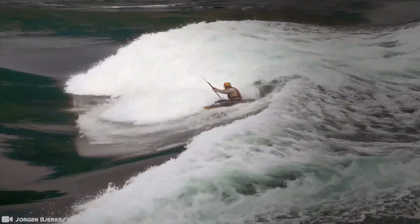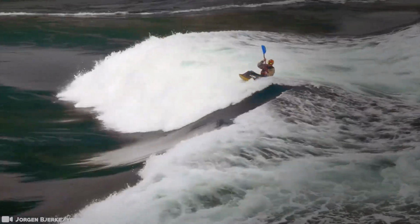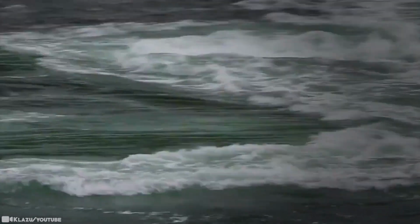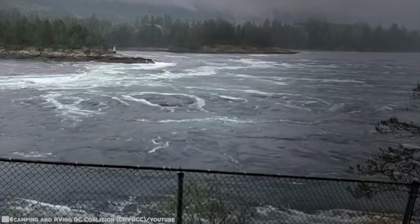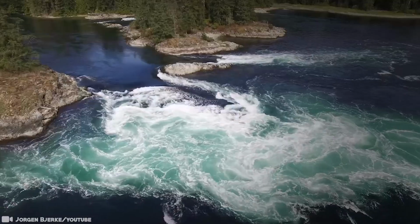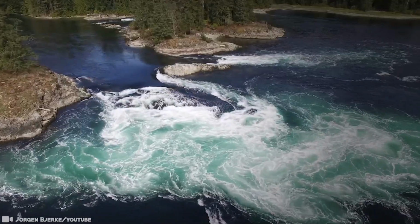Every day, more than 200 billion gallons of water is squeezed through the inlet, resulting in the strong rapids. The difference in height from one end to the other of the narrows can reach a whopping 9 feet, and the water can roll at blistering speeds of 20 miles per hour. Daring kayakers often challenge the dangerous conditions.